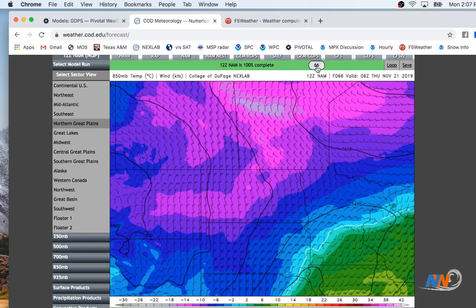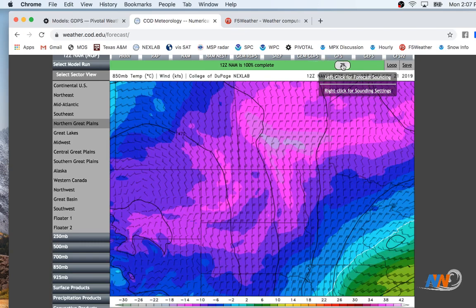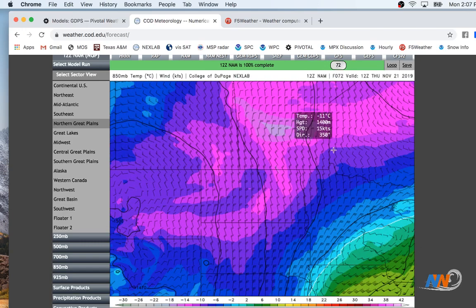But watch what happens as we get into Wednesday night. This is midnight Wednesday, and I want you to focus on what's happening up here in central Minnesota. Look at how this cold air is sagging south, and it does it kind of quickly as we get into Thursday morning, so that by about commute time on Thursday, again, here's the Twin Cities metro, our 850 millibar temperatures are near or just below freezing at that time.